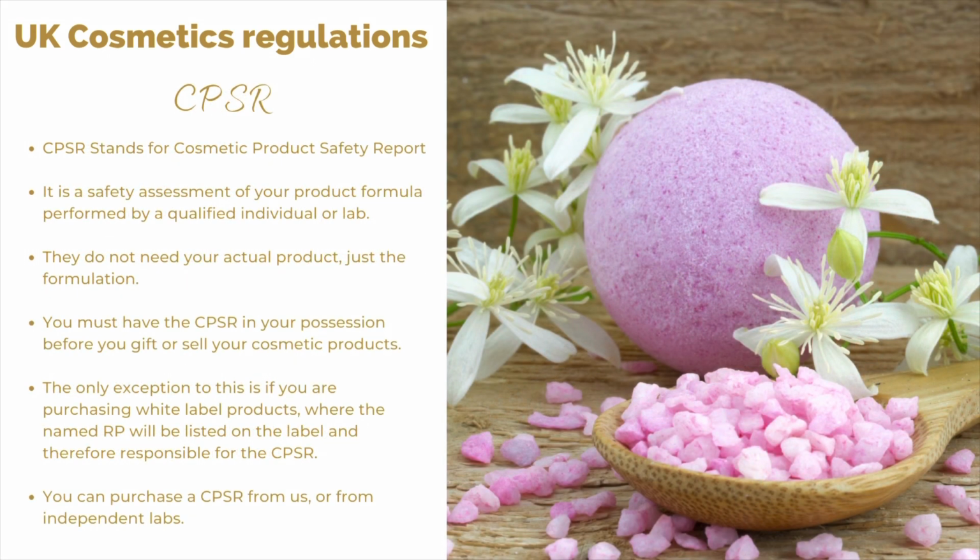The CPSR is the most important part of cosmetic regulations. It stands for Cosmetic Product Safety Report. It's a safety assessment of your product formula performed by a qualified individual or lab. They don't need your actual product, just the formulation. You must have a CPSR in your possession before you gift or sell your cosmetic products, even if that's to friends or family. The only exception to this is if you are purchasing white label products.